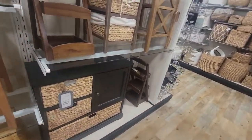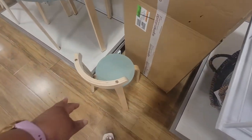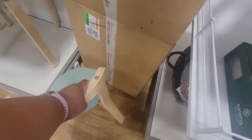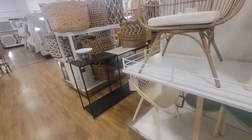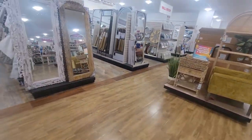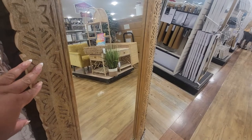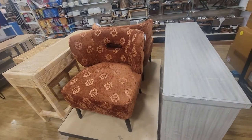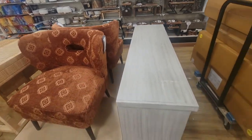This is cute. This is 150. Look at that. Well, that's cute, huh? Right? Look at this little chair. I don't even see a price on it. And then they have a little matching table right there. Look at this mirror. It's like butterflies on it, on the outline. Like that. That's cute for $150. Look at this chair. It is a Vanessa swivel chair for $250. Wow.